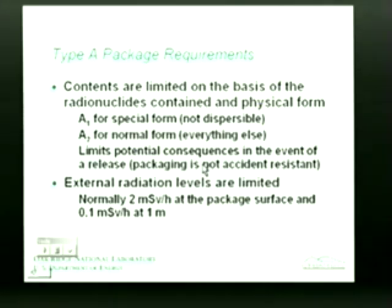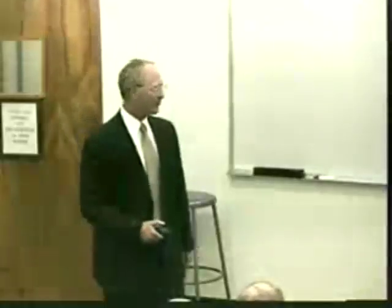They won't withstand accidents, they'll withstand normal routine handling, but if there is an accident, the consequences are limited because the activity inside is limited. And the external radiation levels are limited as well. Typically 2 millisieverts per hour at the package surface, and a tenth of that at 1 meter. So there is a requirement for shielding as well as containment.